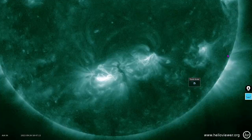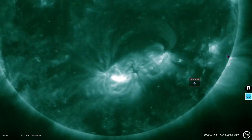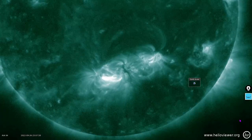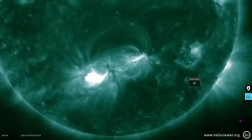So there's 94 angstroms. Let's zoom in on the southern hemisphere. As that sunspot group is very large and quite magnetically complex, I'm expecting this sunspot group to produce a major flare here in the next 24 to 36 hours. So we'll be keeping an eye on that. And when I say ion, oh well, pardon the pun.